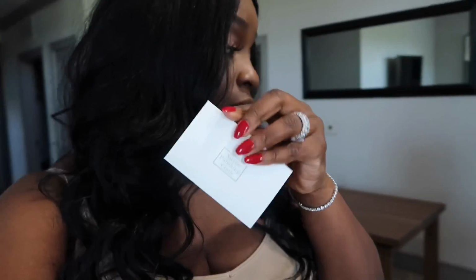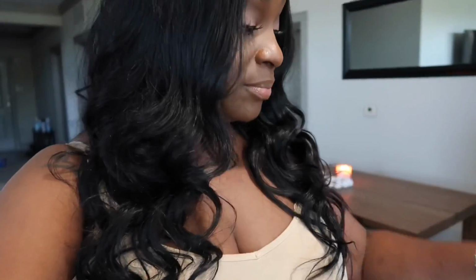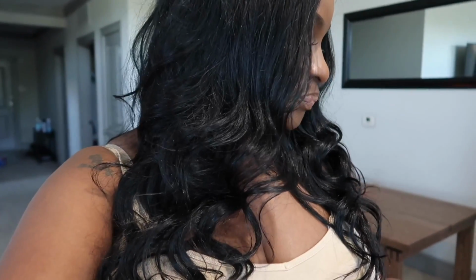They also include this silver polishing cloth. If you need to clean your jewelry, you can put your jewelry in this cute little baggie. I am loving this blue. It is so cute. But I'll be wearing this all day.